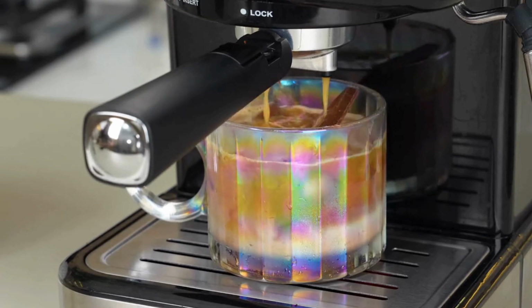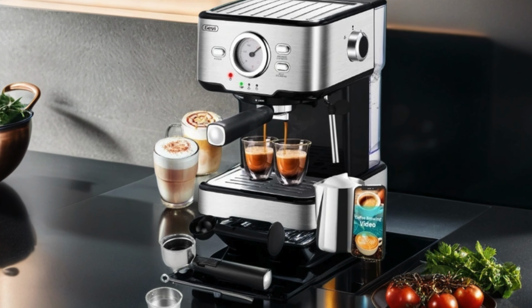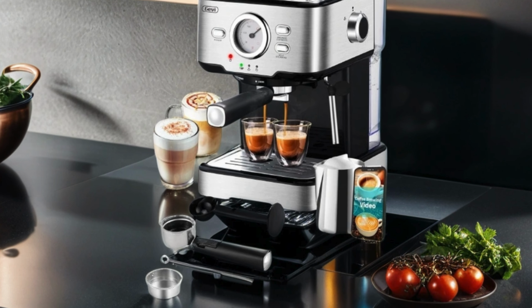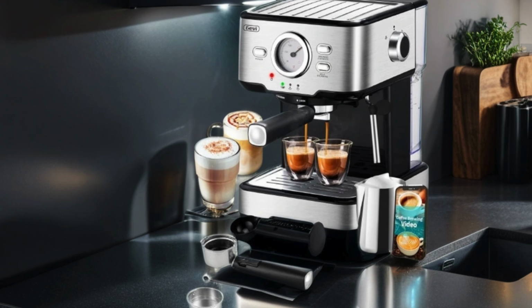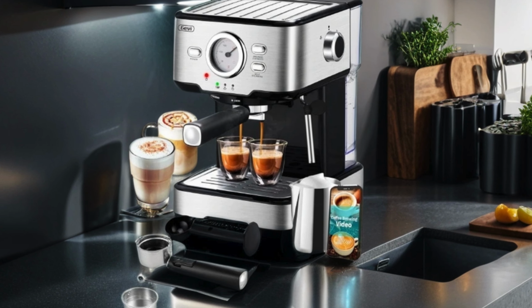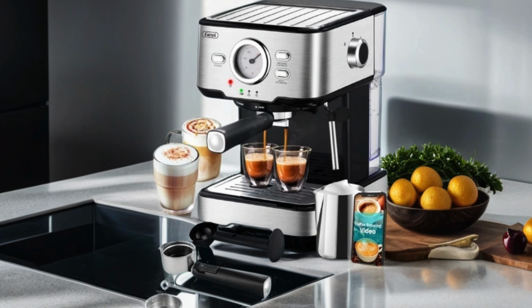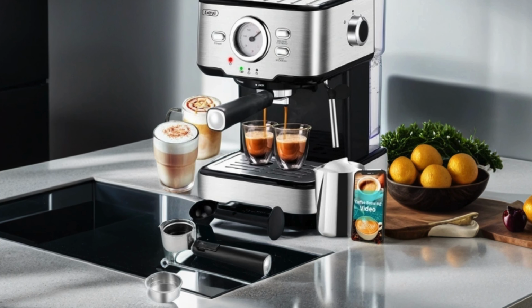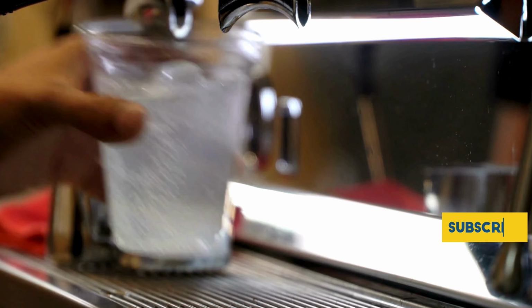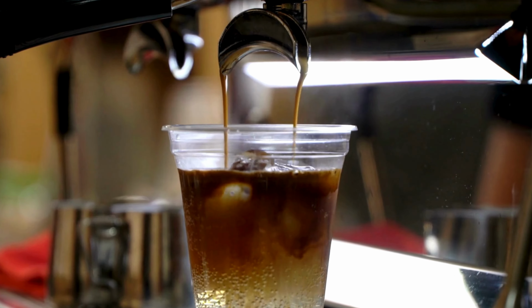Whether you're craving a quick espresso shot or a luxurious latte, the Jeevy Espresso Machine delivers delicious and barista-quality beverages with just the touch of a button. Plus, its sleek and modern design adds a touch of elegance to any countertop. Say goodbye to expensive coffee shop trips and hello to café-quality drinks in the comfort of your own home with the Jeevy Espresso Machine. In conclusion, finding the best espresso machine depends on your specific needs and preferences.